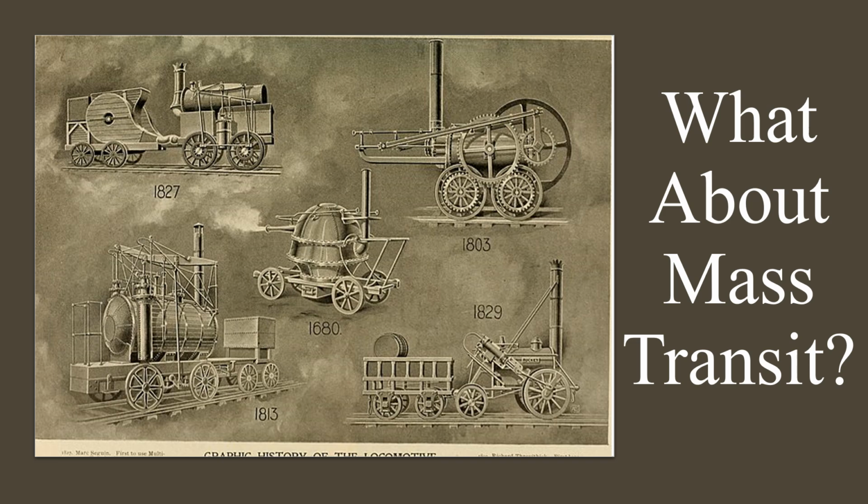By 1825, George Stephenson's Rocket averaged 12 miles an hour with a top speed of 30, a rocket for its time. Railroads were the high-tech rage and were built all over Britain during the first half of the 19th century, moving both people and goods.